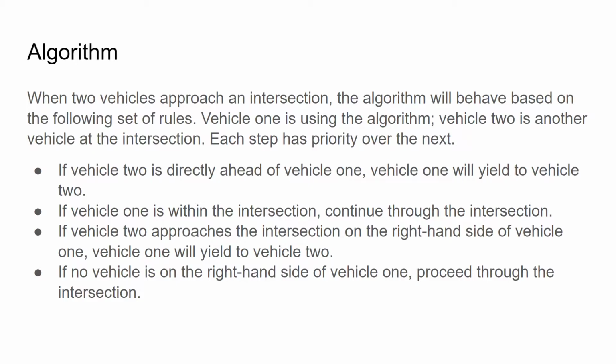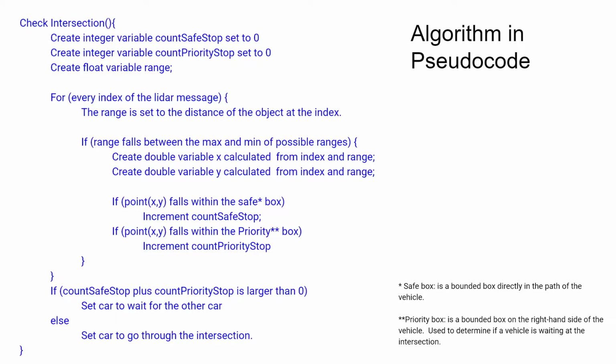The algorithm follows the rules below, where vehicle 1 is using the algorithm. If vehicle 2 is directly ahead, vehicle 1 will yield. If vehicle 1 is within the intersection, it will continue. If vehicle 2 approaches the intersection on the right-hand side of vehicle 1, vehicle 1 will yield. If no vehicle is on the right-hand side of vehicle 1, proceed into the intersection. This is the pseudocode of the algorithm.